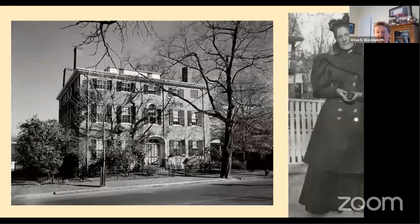And of course, there's the Cushing home, the Museum of Old Newbury now, and on the right is a young Margaret Cushing who lived in the home her entire life from the 1850s to the 1950s. She was 100 years old. And I use a lot of her writings in my book, quoting her.